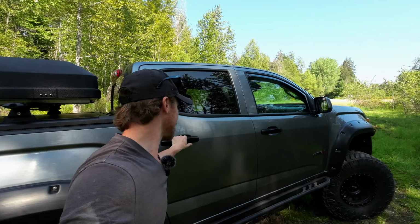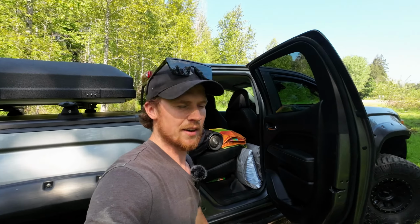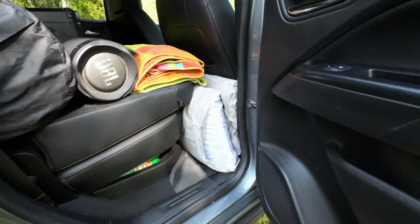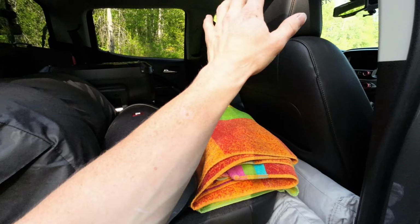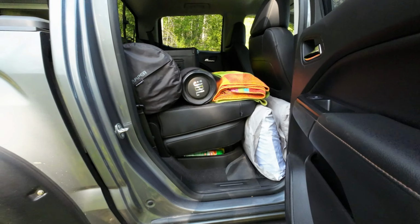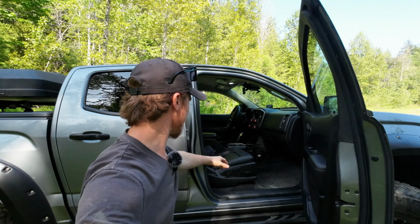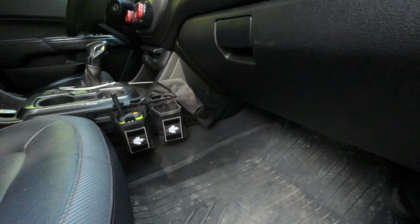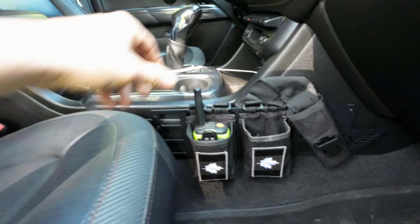Coming around to the passenger side rear, this is kind of where I keep all my bedding and my bags of clothes and everything. So I keep my pillows in there, sleeping bag there, keep my portable speaker, towels. I keep bug spray and sunscreen down here. I keep a first aid kit under the seat. Coming around to the front, same thing in the front. Got the Molly panel, keep the flashlight in that one. I usually have another walkie-talkie in here. I got this walkie-talkie. It's pretty much it. There's not much going on in the front.